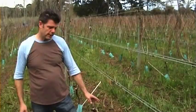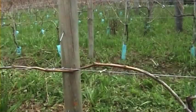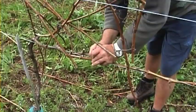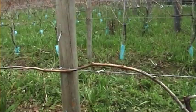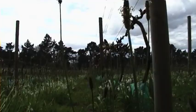These are reasonably young vines, but what we're doing here is what we call cane pruning, and so really we're just removing 80% of the growth from the previous year. And every one of these bud sites is where a new green shoot will throw up, and there'll be grapes coming off here in a few months' time.